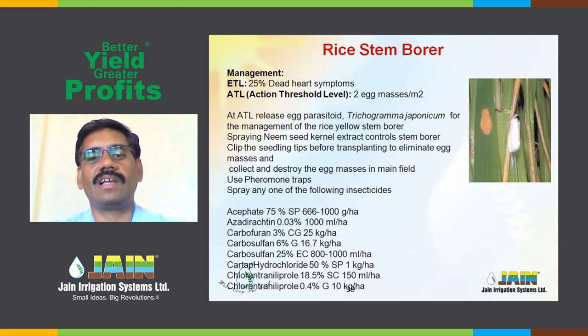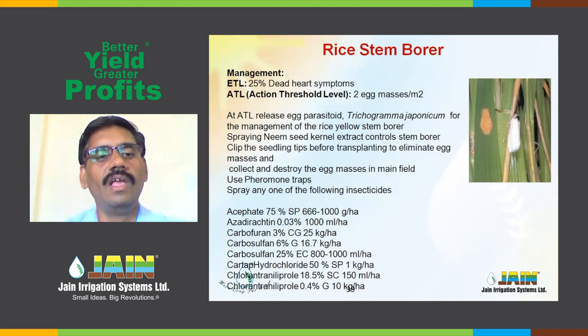Clip the seedling tips before transplanting to eliminate egg masses. When we transplant seedlings, the eggs will mostly be on the seedling tip itself, so that can be clipped off and then planting can be done. Collect and destroy the egg masses in the main field. Use pheromone traps, and when these are not working or the pest population exceeds the threshold, we can select any one of these pesticides to manage the rice stem borer.